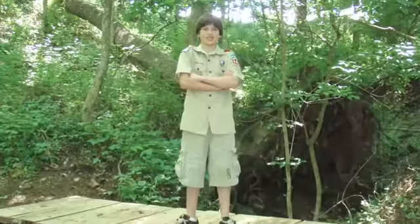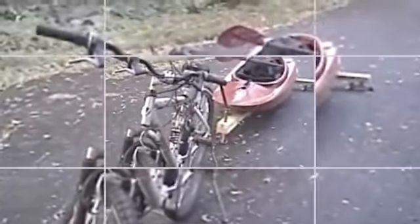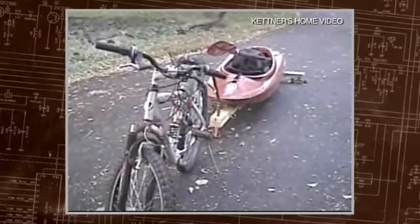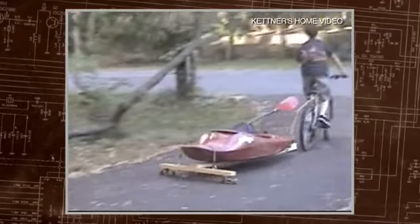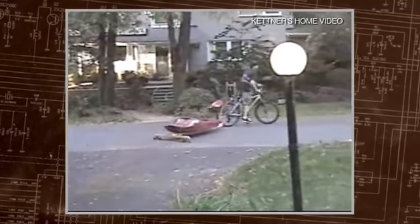Already an Eagle Scout, Kettner has designed and built such inventions as a kayak trailer that can partially power itself. So this is my kayak trailer. I actually finished it today. On a level surface, it has a generator that takes the energy that you're spending and charges a battery. But when you go uphill, it switches current in the other direction, so then it runs the motor. But the idea for his greatest invention struck him from above.